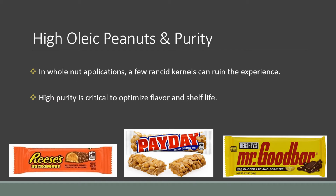In whole nut applications, given the format of these products, they are more vulnerable to oxidation, and the presence of just a few rancid kernels can ruin the overall experience for the consumer. In order to optimize the flavor and shelf life of these products, it is critical to achieve a certain level of high oleic purity. 100% purity being the goal, of course, but the higher this purity, the better.